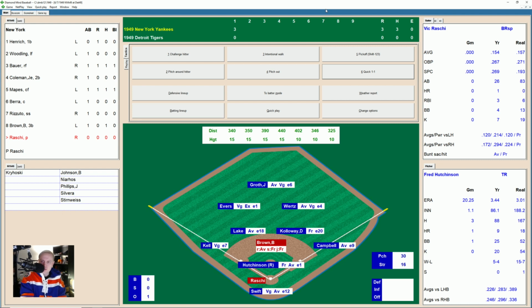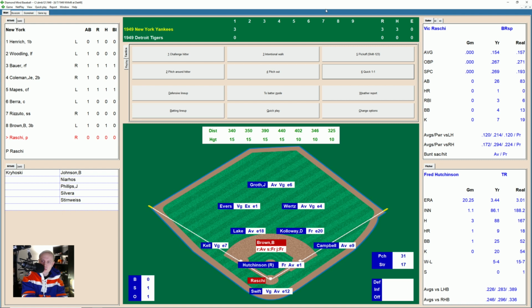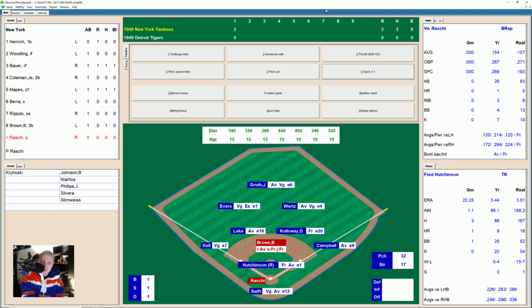And that'll bring up Vic Raschi. So Raschi now with the chance to add to his RBI total. Already 3 so far this season. Don't let the .154 average fool you. Swing and a miss, and he was way out in front of that changeup. And that's in the dirt. It looked like it was going to be off of Swift for a second, but he recovered in time.